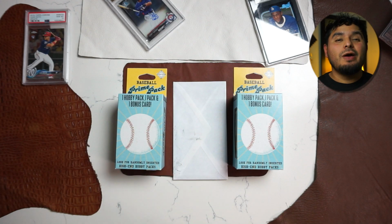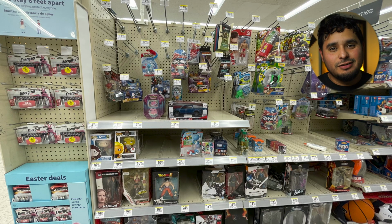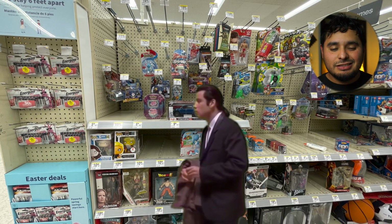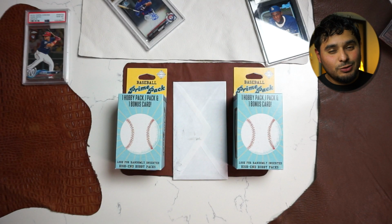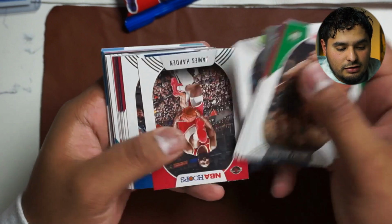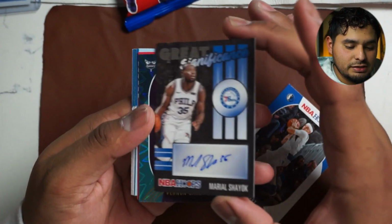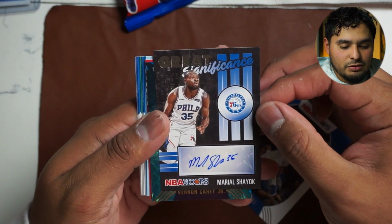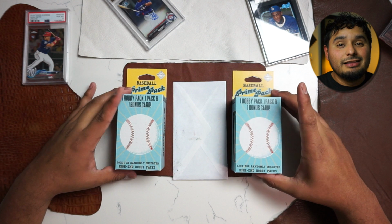Guys, today I bring you a Walgreens retail run. It is so hard to find cards. I'm here in Dallas, Texas. I search everywhere and every time I can, and I scored big. I scored on some NBA Hoops 2021. Go watch that video if you haven't yet. We pulled an auto out of three fat packs. I was able to get three fat packs, and along with those fat packs, I found these two bad boys.